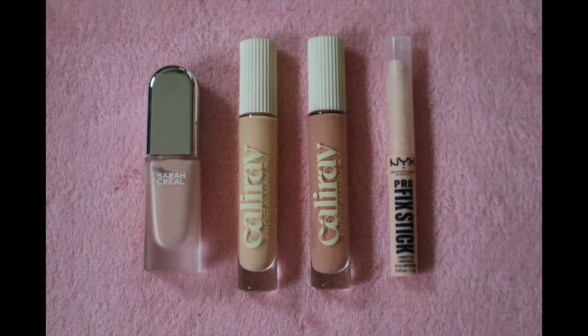Next are my correctors, and I do have 4, and I'm going to be honest, the first 2 you see in the picture, the Sarah Creel corrector and the Cali Ray corrector in the shade Pale Sun, specifically that shade, because the third one in the photo is the same product but in a different shade, which does work for me, but it's not the perfect match. But Pale Sun is my complete match. Like, I don't even have to go over the top of it with another concealer if I don't have to. And that's really the same way the Sarah Creel product is.